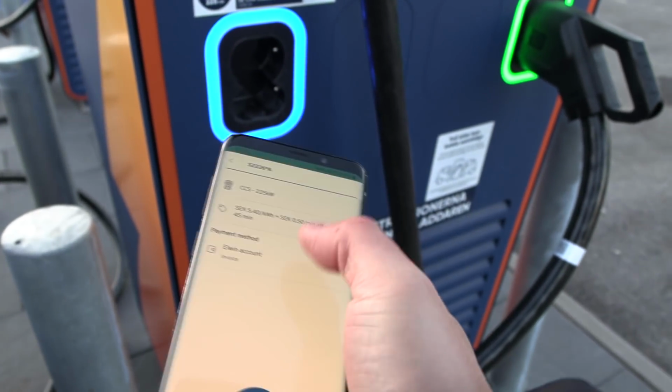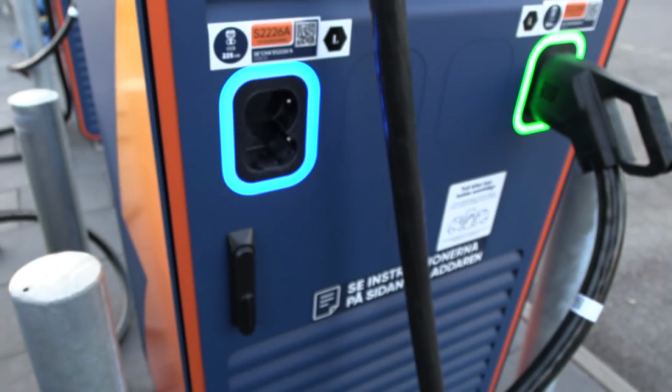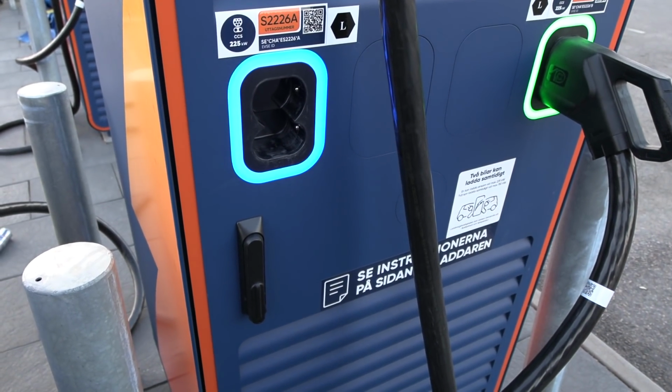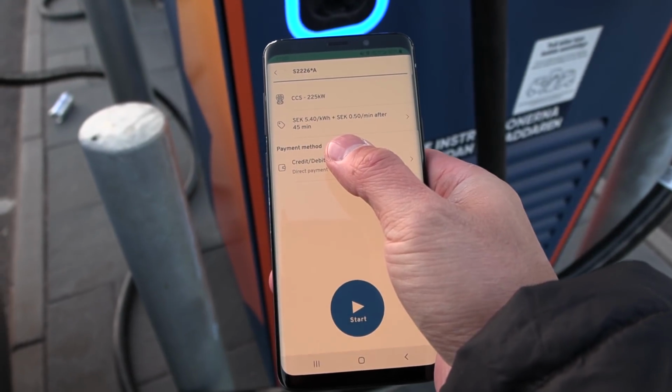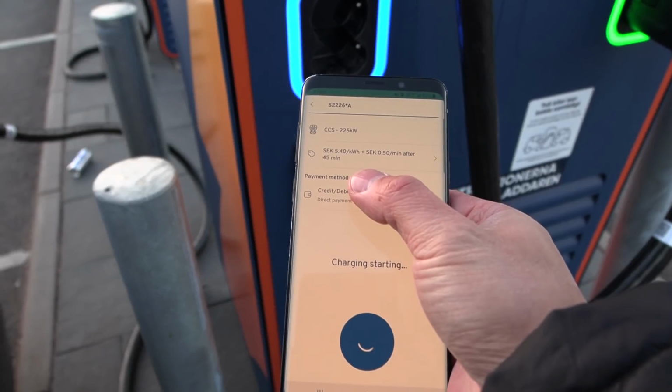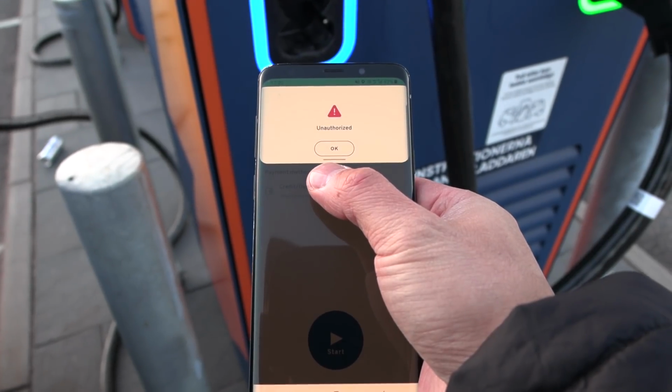Unauthorized. What? And then you can switch here to, let me just do that. Okay. I can switch here to credit card. So now we have credit card stuff there, all right? I'm just too lazy. Unauthorized.